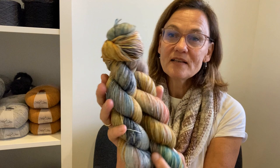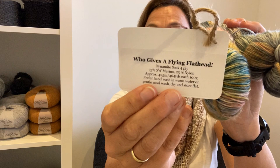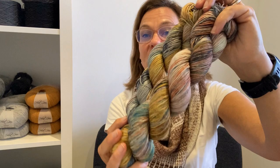I bought 2 skeins of sock yarn. And these are from Bummed Yarns. The colorway is called Who Gives a Flying Flathead? 75% merino and 25% nylon. My daughter chose the colorway and she said, oh, I want something that has a lot of different colors in it. So I ordered these 2 on her request.